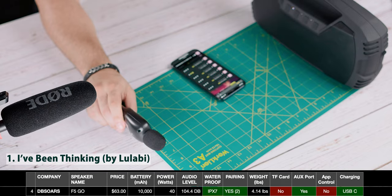The last five, this is number 11. This is Soundcore by Anker, $110, 10,000 milliamp battery. Strangely enough for this size, this is only a 30 watt speaker. The loudest it got was 104 dB. It's IPX7, so it's water resistant. You can fully submerge this, that's definitely a plus.